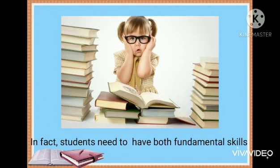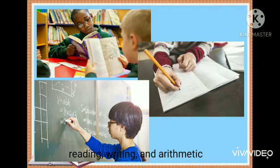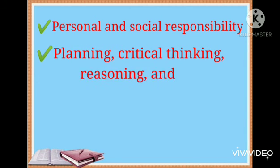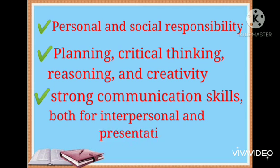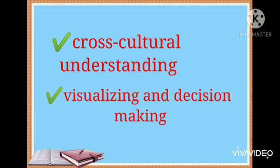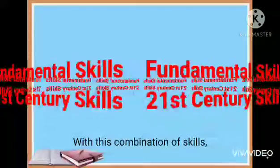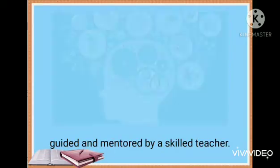In fact, students need to have both fundamental skills, which include reading, writing, and arithmetic, and 21st century skills such as personal and social responsibility, planning, critical thinking, reasoning, and creativity. Strong communication skills, both for interpersonal and presentation needs, cross-cultural understanding, visualizing and decision making, and knowing how and when to use technology and using the most appropriate tool for the task. With this combination of skills, students become directors and managers of their learning process, guided and mentored by a skilled teacher.